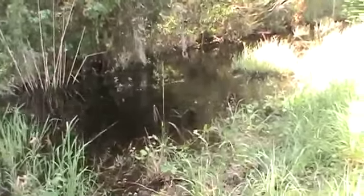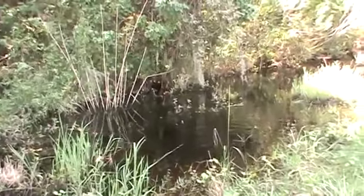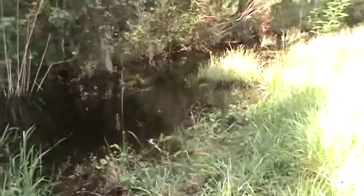Alligator just jumped. It was a small one, but he just jumped right out of there. Hi, Stim Fasano. I'm in the watershed area for the Hillsborough River.